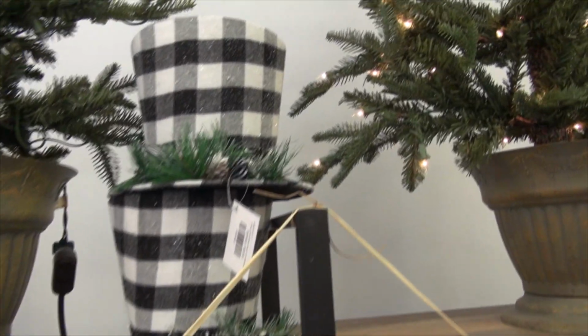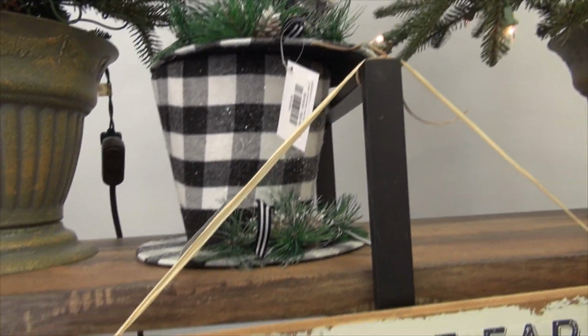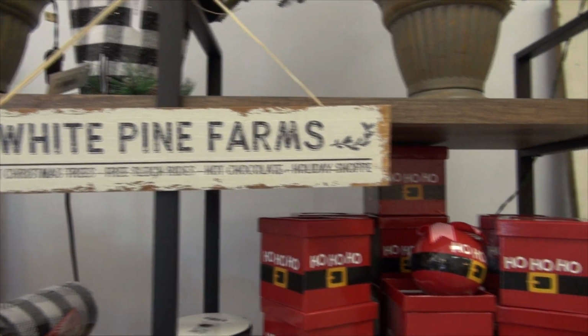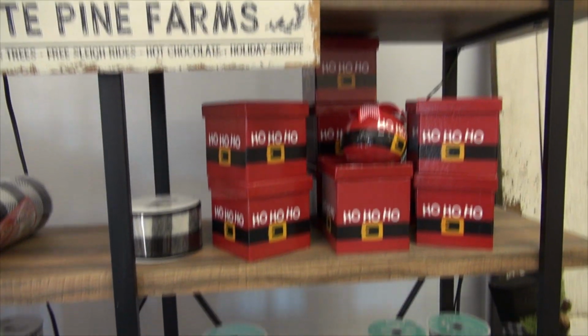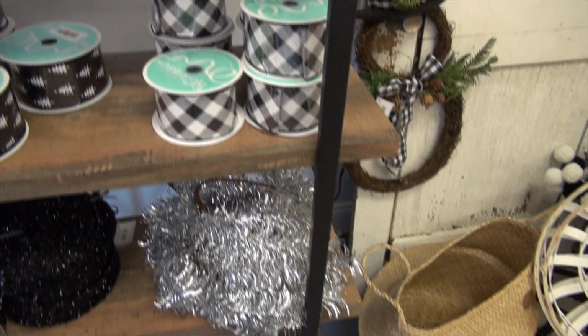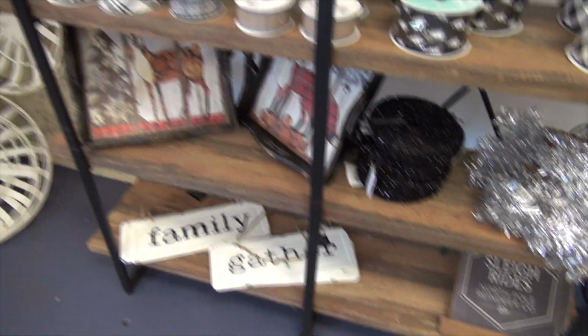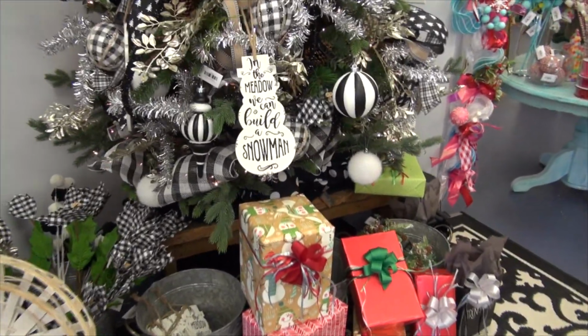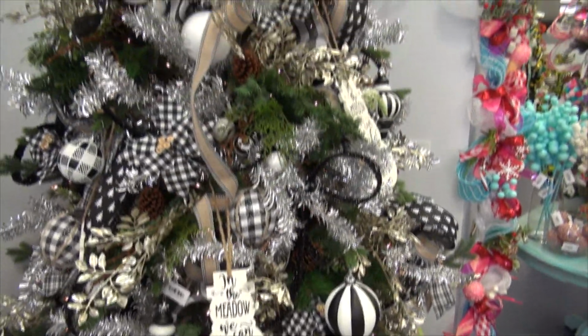And let me go ahead and show you a few more black and white items. This black and white buffalo check top hat blends so well with this group, this white pine farm sign, and of course there's all kinds of black and white style ribbons and all kinds of signs that you could use with a display like this. They also decorated a tree with most of these items too, but I'll show you that on another video.